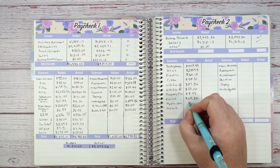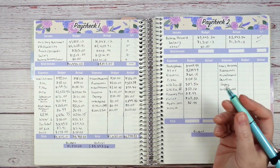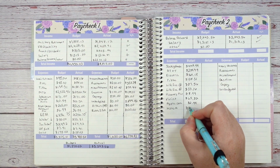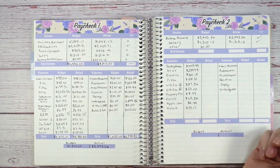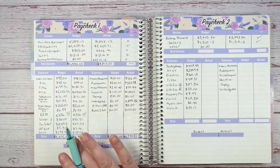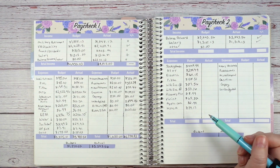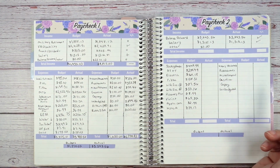Apple.com is my storage for my phone. And then USCCA is my husband's, $39.17. I had Roth here, but again, I moved it already. I've already paid that into our savings, so I don't have to do that right now. I just took it out and erased it from here.